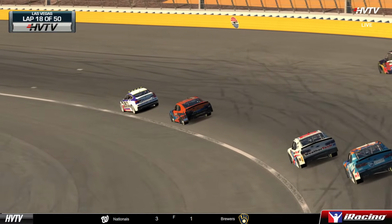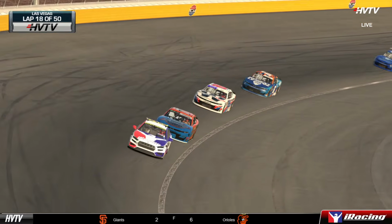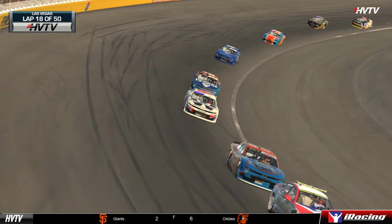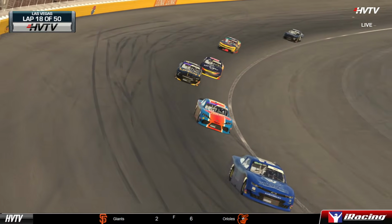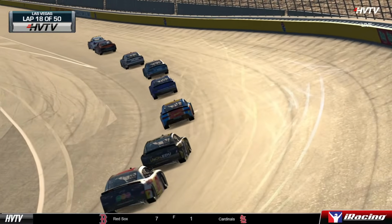So it'll be Wyatt Thompson that'll lead us back to green. Hunter East in 88. Gavin Austin, Cameron Pace. Eric Gonzalez back there, 85 Hot Wheels machine. That 58 machine, it's a good run for him at the start of this race.